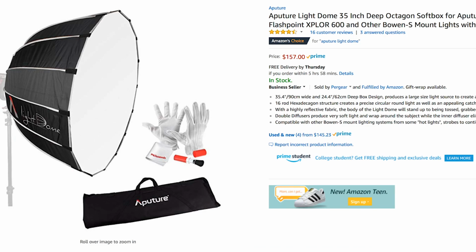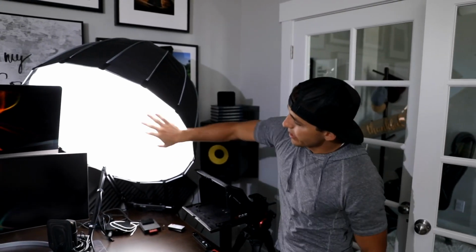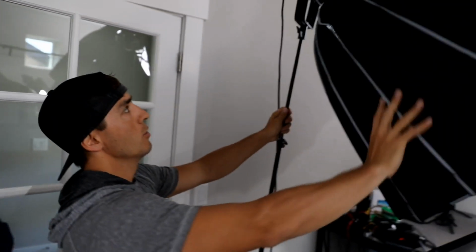And so you guys know, this is what I use for all of my interviews, tutorials here on my computer. This gives me a nice soft light built into the Aputure 120D, but this is my go-to for any interview style stuff. And Aputure just sent me a brand new Aputure 120D 2.